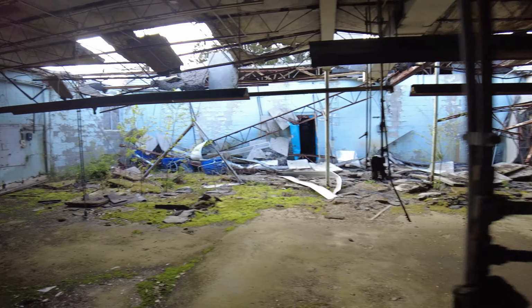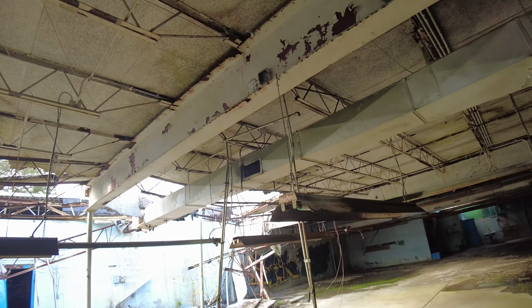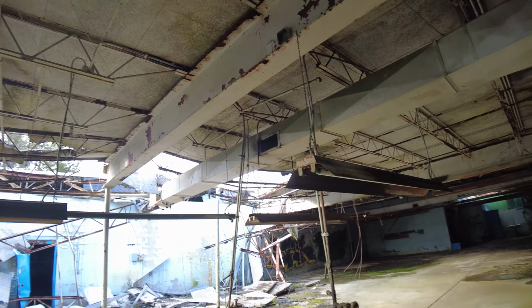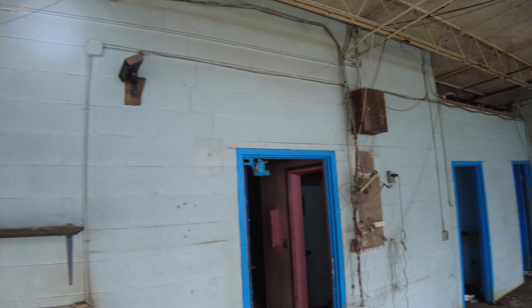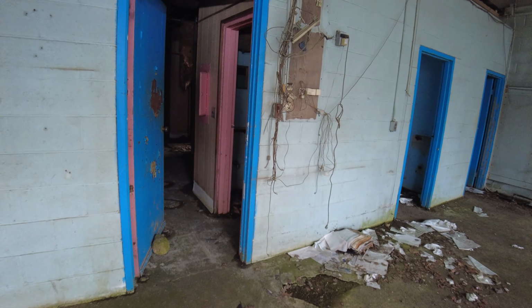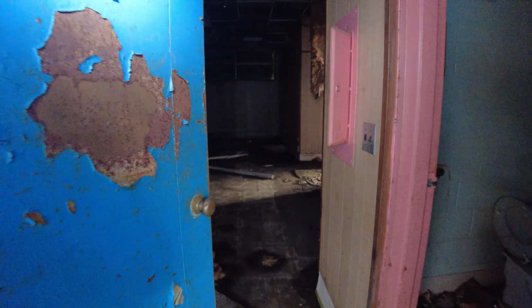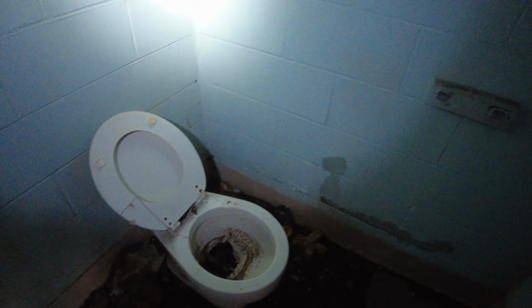If you guys look, this part of the building right here, you see the roof is completely starting to cave in. See some of the ductwork just is falling down. See some old shopping carriages in there. And over here you have these rooms. I'm not sure what's in here, but let's check it out. Another bathroom over here. No sink. Hand dryer is still there.